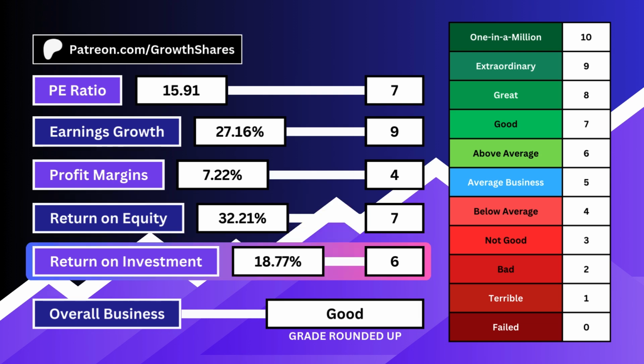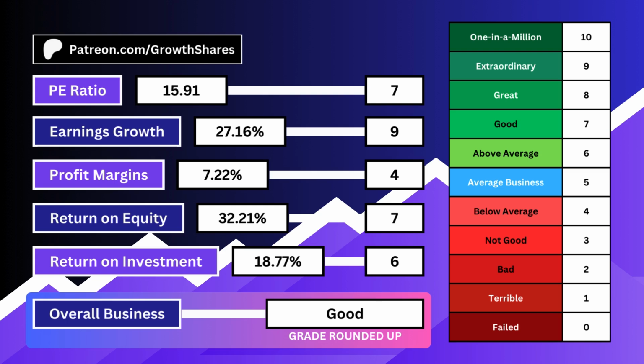Then there's the return on investment. It tells us how effectively money is being used to generate more money over time. We want a high ROI. The compounding nature of a high ROI further pushes the intrinsic value of the business. When we put these 5 business metrics together, we can answer the question whether the business is any good. A score of 0 means a failed business, and a 10 makes it a 1 in a million business. If you consider the business important in your analysis, this should answer your question.